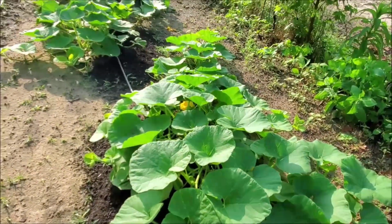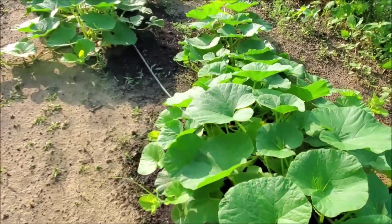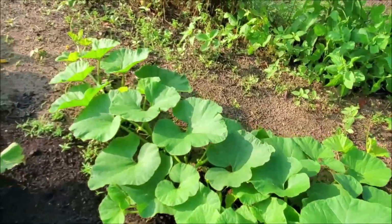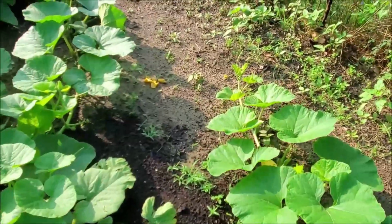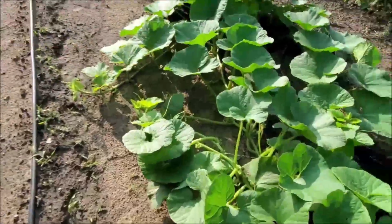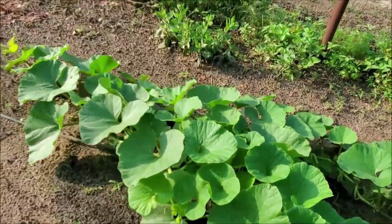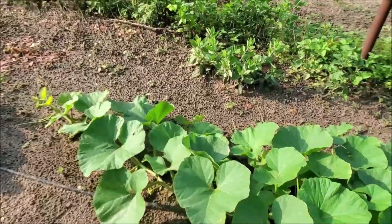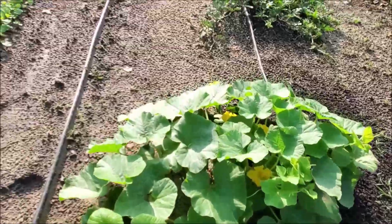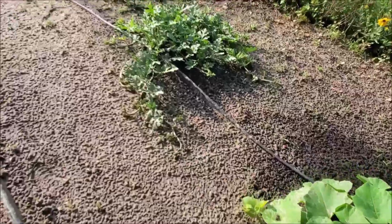Now this here is the Big Mac's pumpkin. It's flowering good. It should set some pumpkins on it that's got male and female flowers, so it ought to start getting some of them going. It's really taking a good foothold, and it should do pretty good.